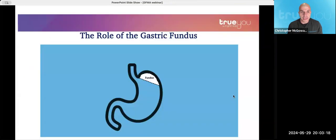We're going to start with an anatomy lesson. I know everyone's excited about that. We're going to talk about the gastric fundus, which is what this is all about. Here's a very basic illustration of the stomach. This is the esophagus coming into the stomach and exiting into the small intestine. And this little cap on top is what's called the fundus. Small area, but it does a lot, and it has two really important roles.